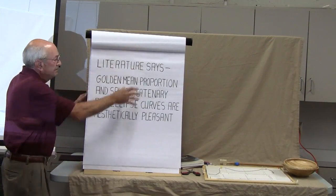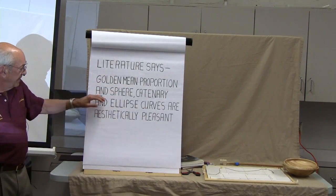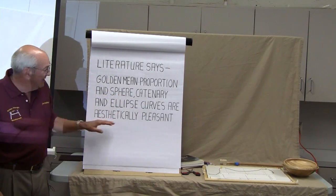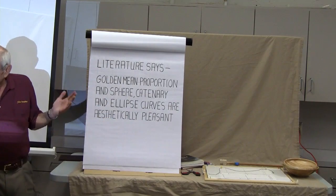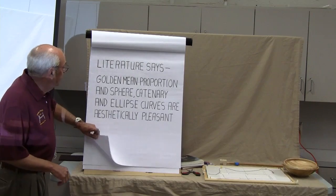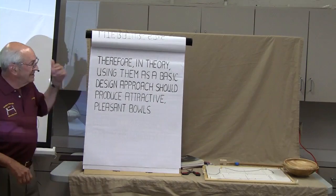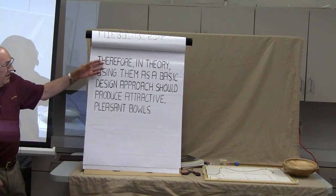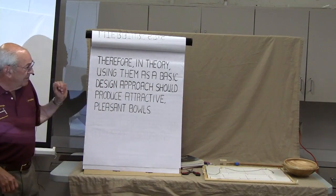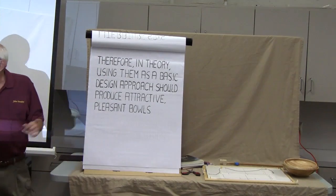So, from the literature, what it says is that the golden mean proportion and the sphere, catenary, and the ellipse curves are aesthetically pleasant. We've all read that, seen that. So, if that's true, then we could say, therefore, this is my methodical thinking, in theory, using them as a basic design approach should produce attractive, pleasant bowls. It seems to make sense.